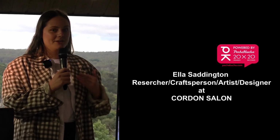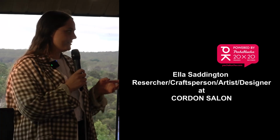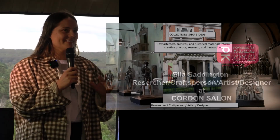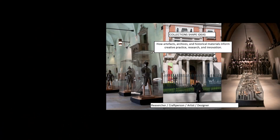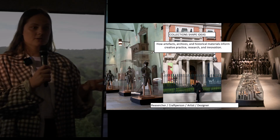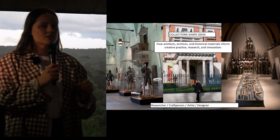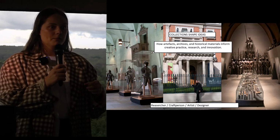So my practice is very interdisciplinary. It's a lot of titles: artist, designer, researcher, but I thought I'd dig into that a little bit. Essentially, I blend all of these processes together to come out with artifacts that use historical references as a starting point. And collections were something relatively new to my practice.